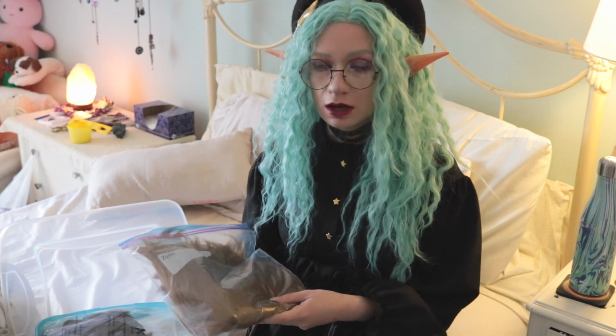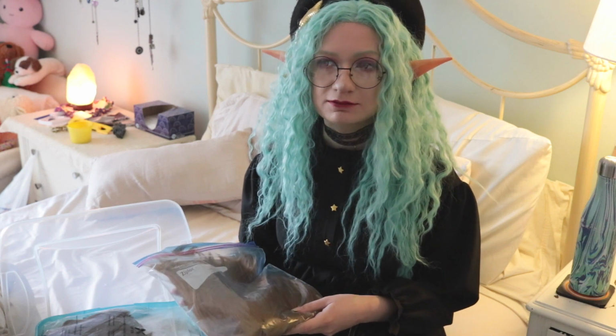This is my pitch wig. I actually just bought it the other day off of another cosplayer. And if you don't keep the original storage bags for your wigs, a good thing to use is just those gallon Ziploc bags. They work perfectly.